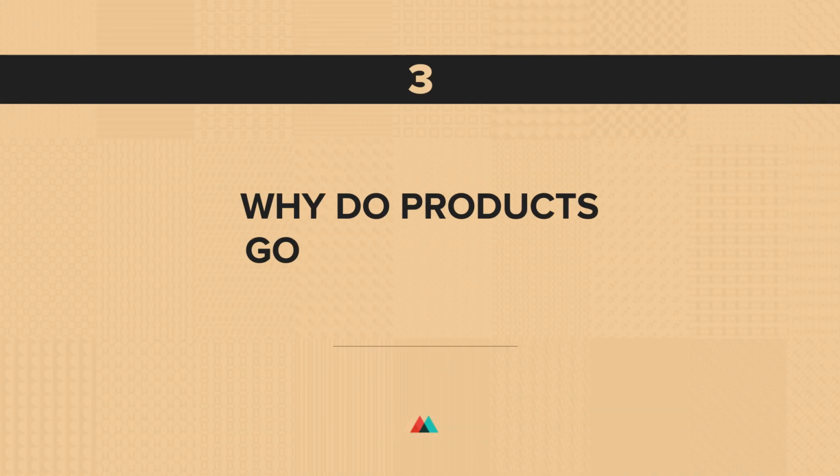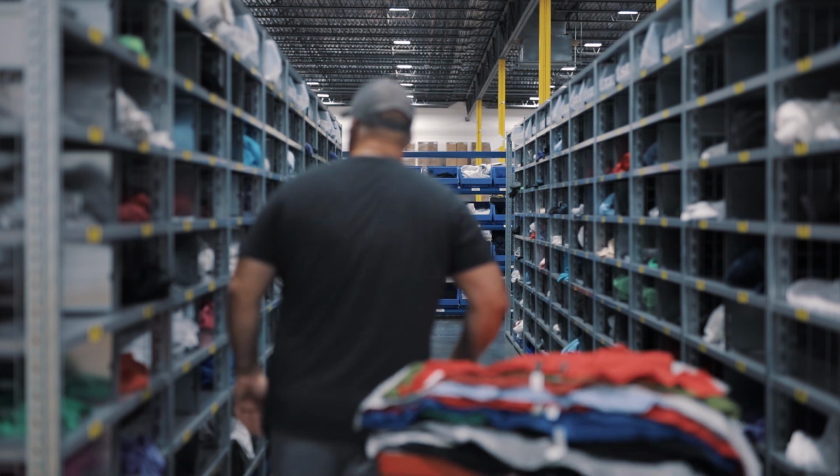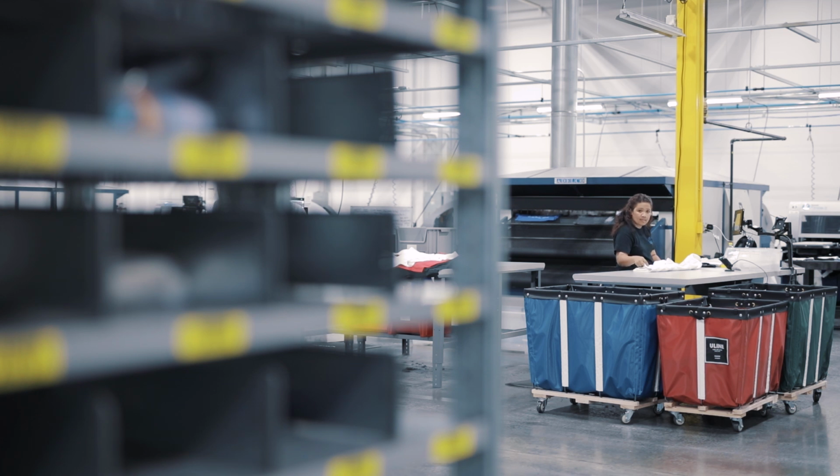Number 3, why do products go out of stock? When a product is out of stock at Printful, it's because it's out of stock at our suppliers. We have a team of stock specialists that maintains close contact with all of our suppliers, but we can't always predict their stock levels. And when suppliers are out of stock of something, they don't always know when it'll be back. Our stock specialists follow up daily for updates and forecasts. When we know something, we let you know ASAP. If something will be out of stock for a long time, we sometimes discontinue it temporarily.